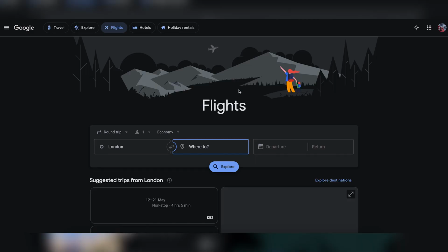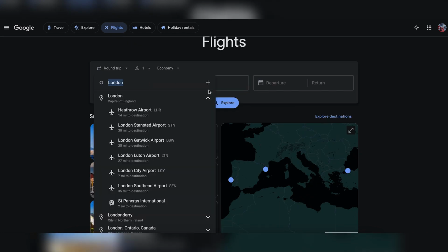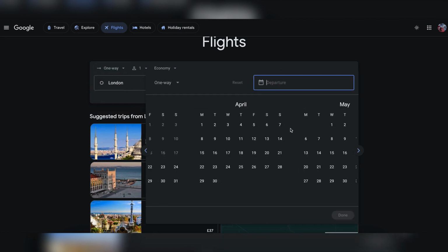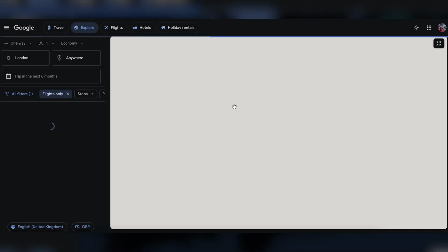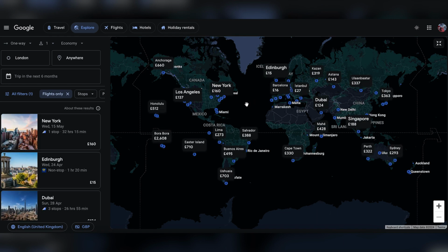So when you open up Google Flights, this is exactly what you're going to see. Let's just look here. Let's say we're going from London, where we're based, let's say to anywhere in the world. Let's say one way for the sake of this. We won't set a departure date or anything like that. We'll just see what kind of things it's going to give us. So what you'll get is essentially a map of the entire world and the places that you might be able to fly to. So you can just search around, have a look at different areas.